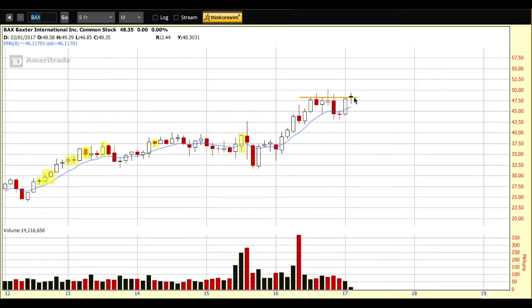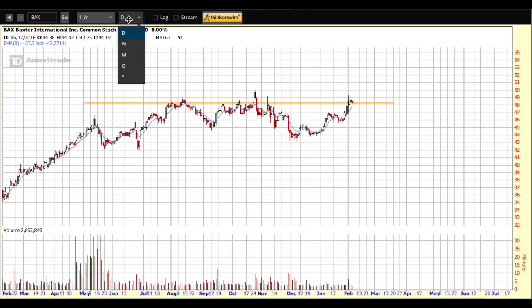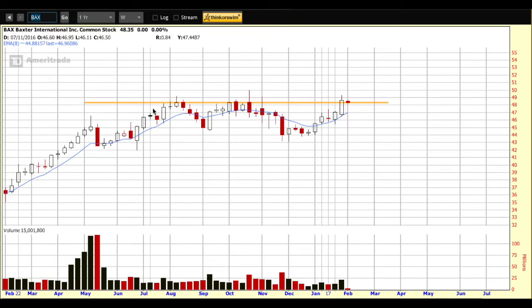Given that healthcare overall has not been doing all that well lately, Baxter International, let's pull it into the smaller time frame. Let's look at the 1-year weekly chart. Bouncing around this area, but for the most part doing pretty well. So should healthcare pick up, I would expect that Baxter International will break through this line of resistance and might make new highs. Emphasis on might, just keeping an eye on it here.